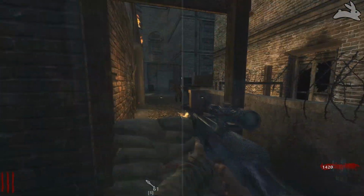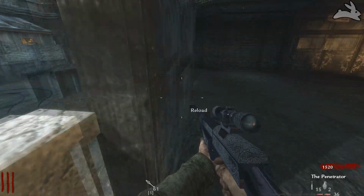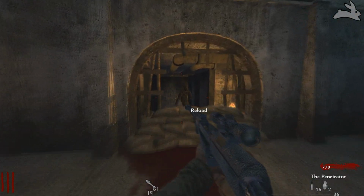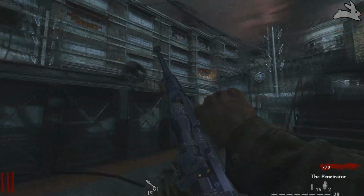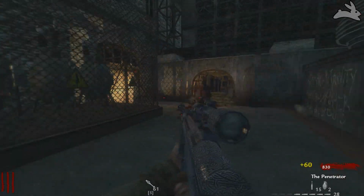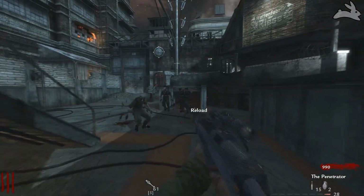Alright, so now that we got all those unupgraded tests over with, let's go ahead and upgrade these things and see what all changes. So the PTRS-41, when upgraded, becomes the Penetrator, and its damage is going to stay the exact same, nothing really changes there. Its rate of fire is also going to stay the same. Its magazine size goes from 5 to 8. The ammo it actually does carry in stock does not change at all, so basically when you upgrade this thing, you get a couple more bullets, and that's really it. Well, that's not all. It also gains a really cool ability.